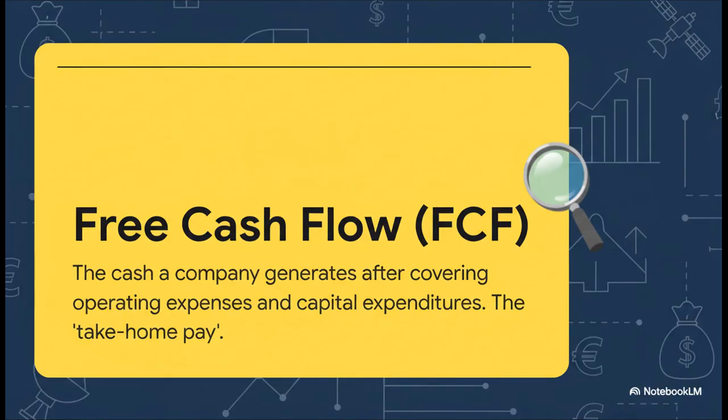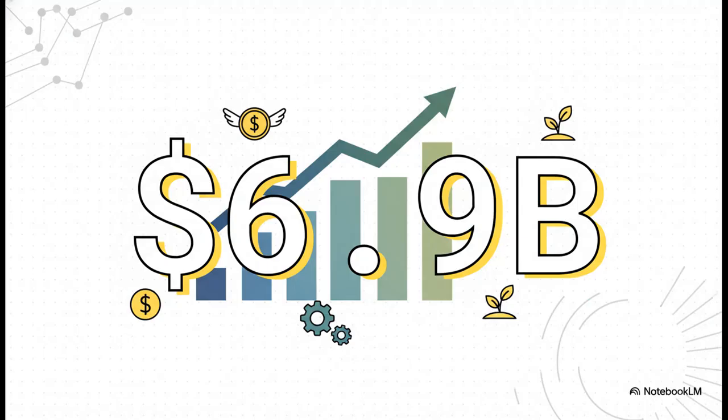All right, but at the end of the day, what really matters? It's cash. And for that, we look at the king of all metrics, free cash flow. After every bill is paid and every investment is made, this is the actual, real cash the company has left over. It's the take-home pay of the business. And on this front, Lockheed is an absolute cash machine. Almost $7 billion in pure cash generated in a single year. That is a testament to the raw financial power of this business. This is the money they use for everything: paying dividends, buying back stock, investing in the future. It's a huge, huge positive.